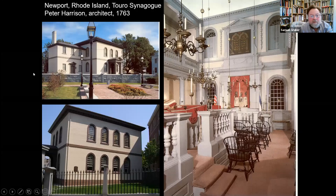And here we see various views of it. It's had a storied history. It's played a role in Jewish pride and identity at many different times, particularly in the 20th century. There's a stamp that commemorates it, and there's a lot written and easy to find information.